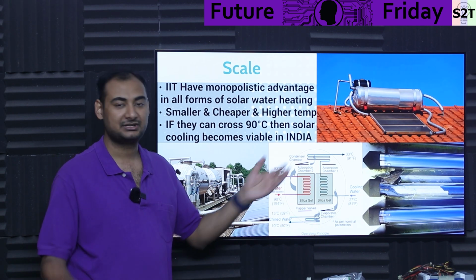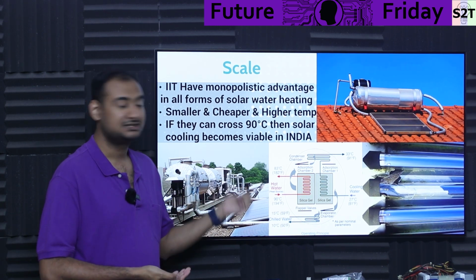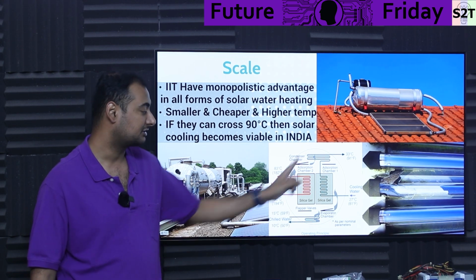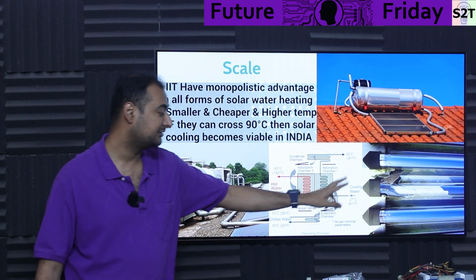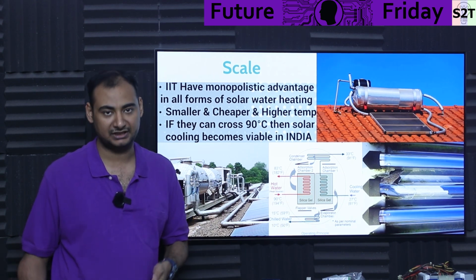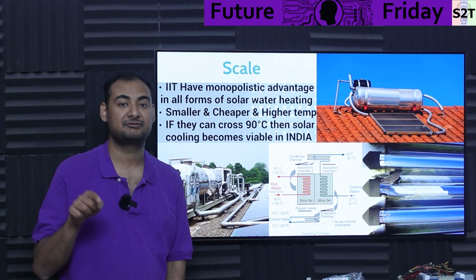Now be mindful of the temperatures and variation. The machine that this company, Bry Air, is selling can work with 50 degrees Celsius water, but you must have hot water much hotter than the cooling water. The bigger the gap between the cooling water inlet and hot water inlet, the more COP, coefficient of performance, you're going to get. They can be very close, but the coefficient of performance would be very bad.